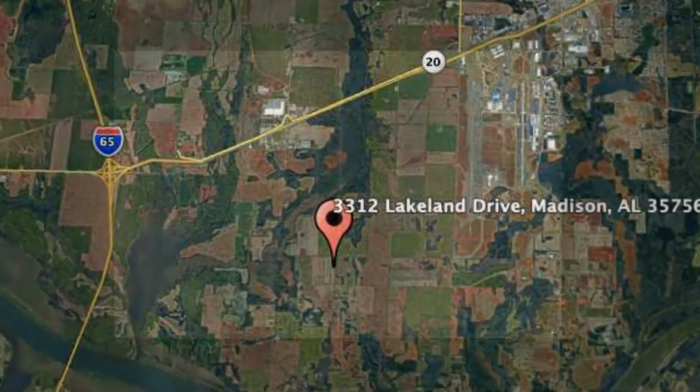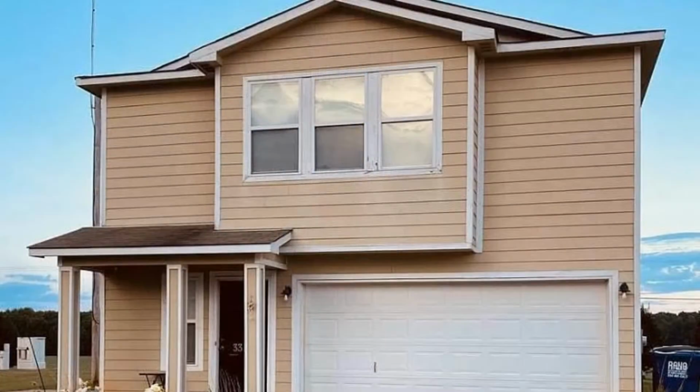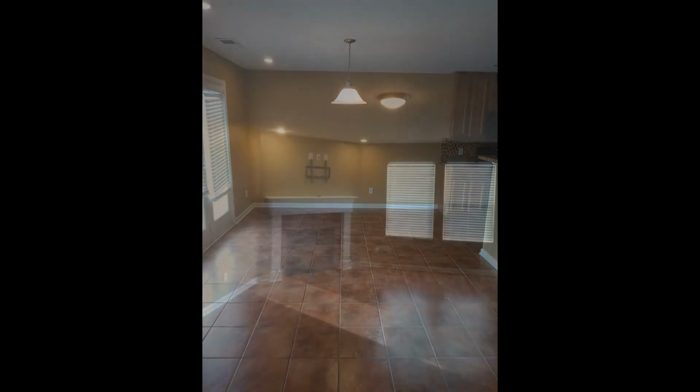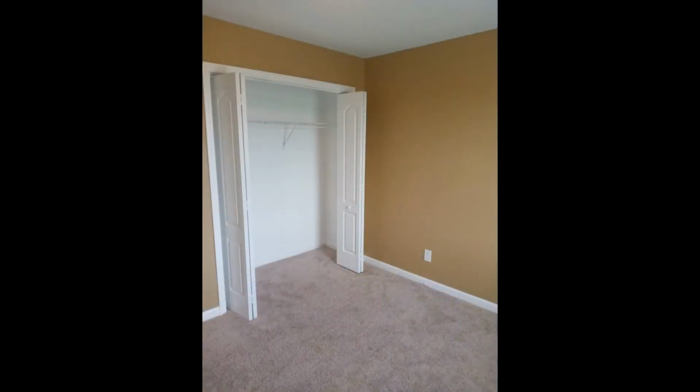3312 Lakeland Drive, Madison, Alabama. This is a fantastic 4-bedroom property with over 2,000 square feet of living space. It features a spacious kitchen with a breakfast bar, a great room with a cozy corner fireplace, and a loft area for you to enjoy. Three of the bedrooms have walk-in closets, and the master ensuite bath hosts a separate shower and a soaking tub.